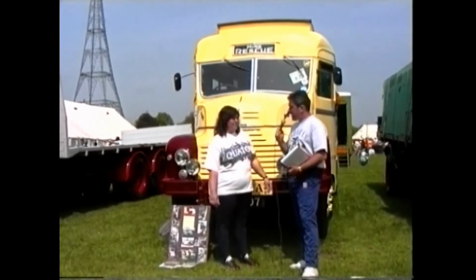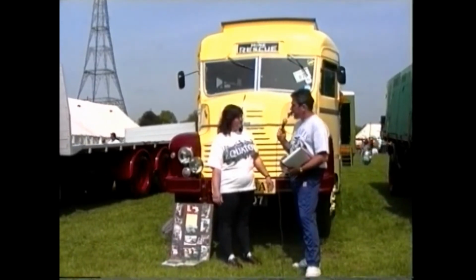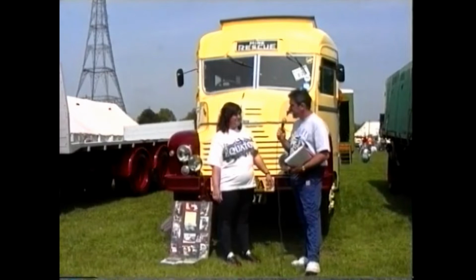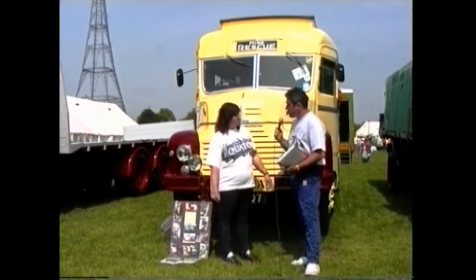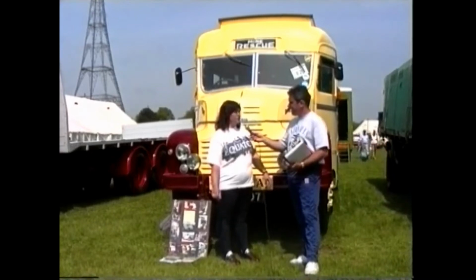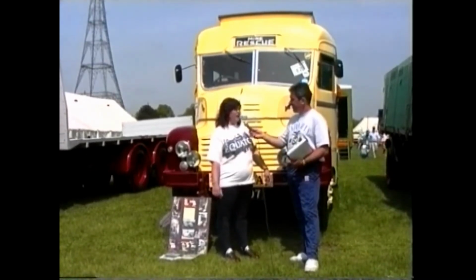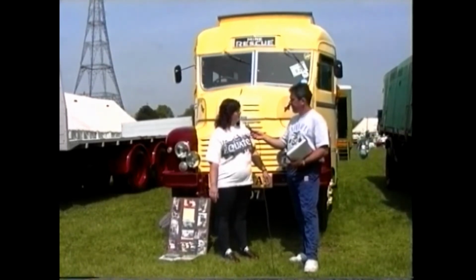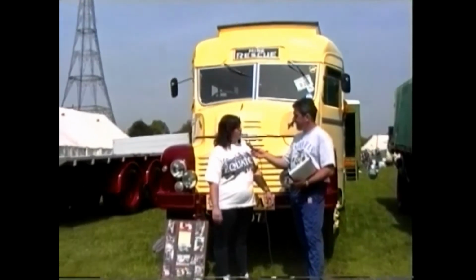Now you've travelled quite a way to get here, up the M5, up the M4 and the A23 presumably. You've also got some other plans for this particular vehicle, haven't you? That's right. We are going to Czechoslovakia tomorrow for a rally over there, and then from there we're going on to Holland. So we're hopefully doing quite a lot of travelling with her, because we don't want to see her just stuck there. We want to use her and enjoy her.